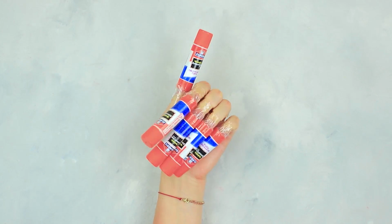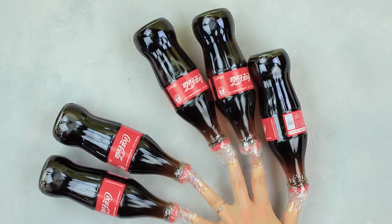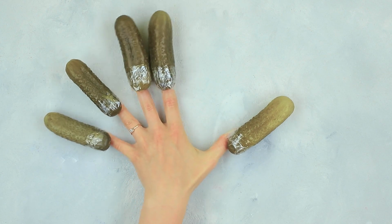Sticky nails, expensive nails, sweet nails, tasty nails, salty nails. Which one would you get done?